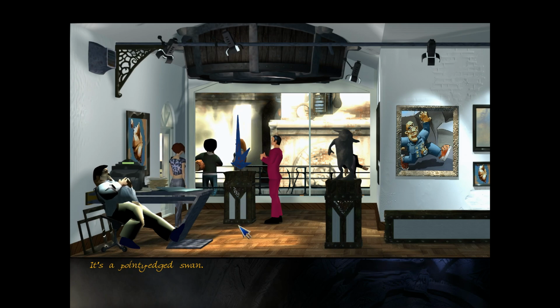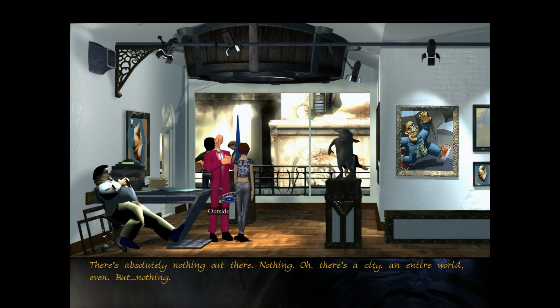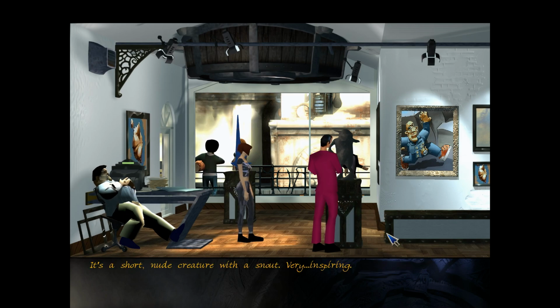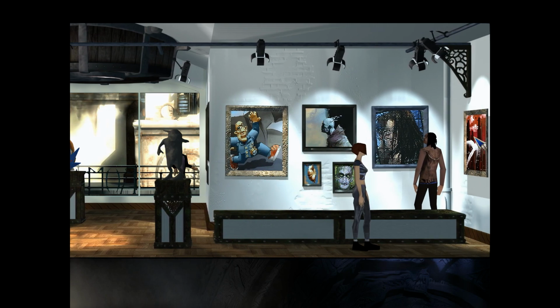It's a pointy-edged swan. Modern art, you gotta love it. Oops, wait, didn't it let me examine that guy before? It said outsider when I checked it before. There's absolutely nothing out there. Nothing. There's a city, an entire world even, but nothing. It's a short, nude creature with a snout. Very inspiring. Very specific. There's some weird, abstract guy with a clock. Guy with a head. Maybe a heart. Another guy. And there he is, Cortez, the man himself.